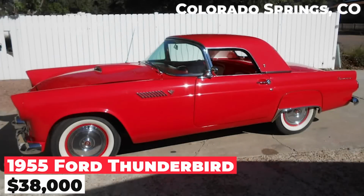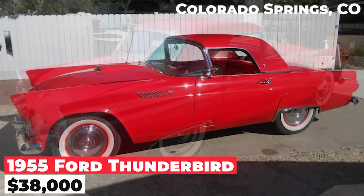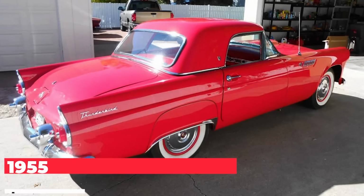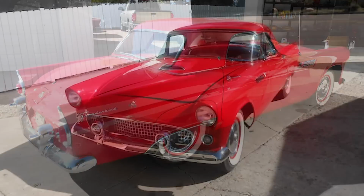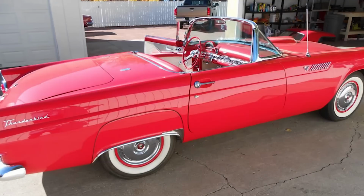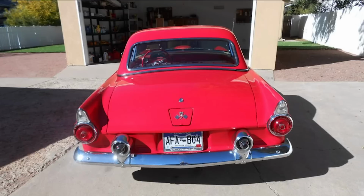The 1955 Ford Thunderbird, priced at $38,000, is a fully restored Arizona car with no rust. It features the original 292 V8 engine and a 3-speed manual transmission. This classic runs and drives as good as it looks. In very good condition, it's ready for collectors or enthusiasts who appreciate the iconic design.